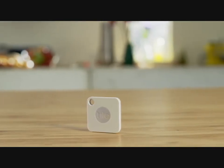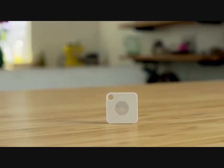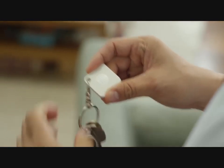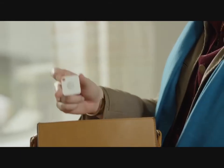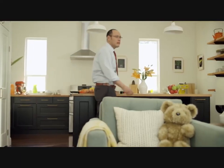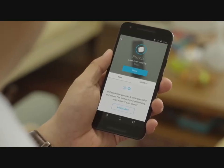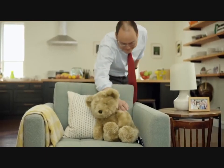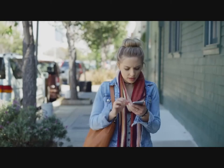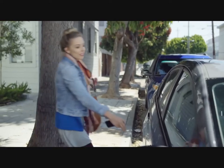Meet Tile Mate, the small, powerful companion that helps you find your things. Small and light, Tile Mate is designed to easily hook onto your keys, drop in your purse, or stick on your bike. When your things get lost, Tile Mate is there to help you find them. Ring Tile Mate to quickly find your remote control. Or use the Tile app to retrace your steps and see where you left your car on a map.